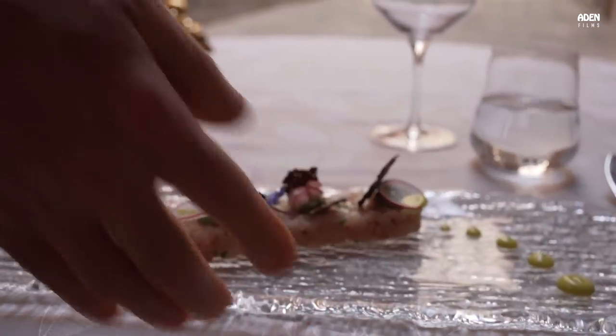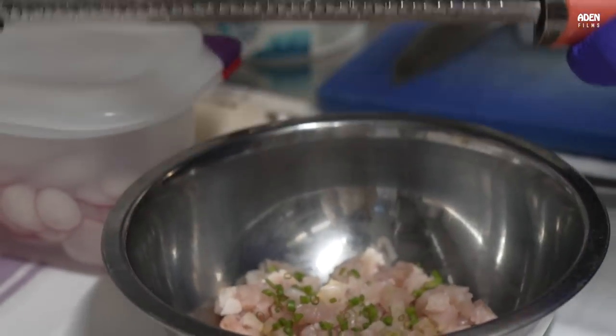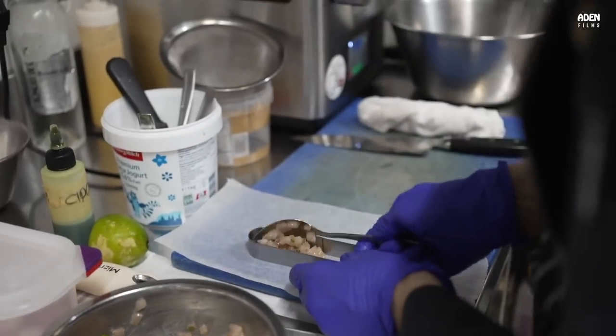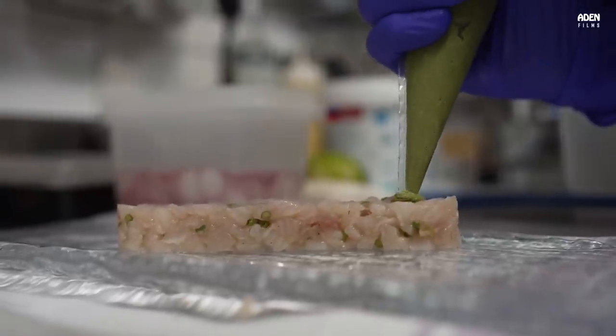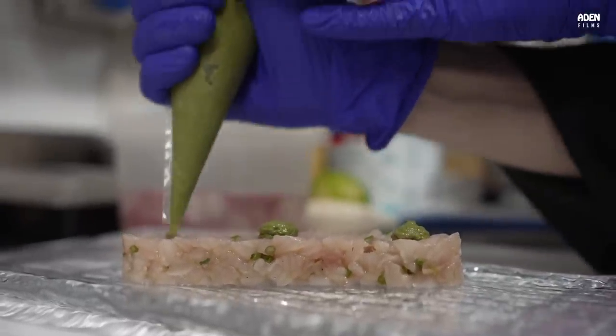This is an Amberjack tartare. It is served with a radish, sweet and sour, chives mayonnaise, seaweed pesto, and a crispy flax.